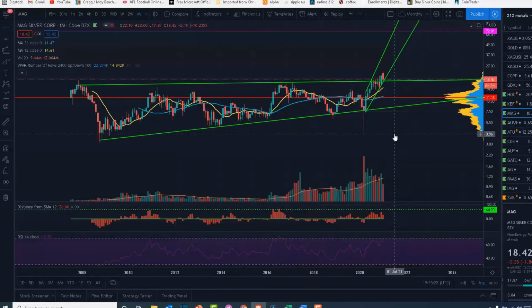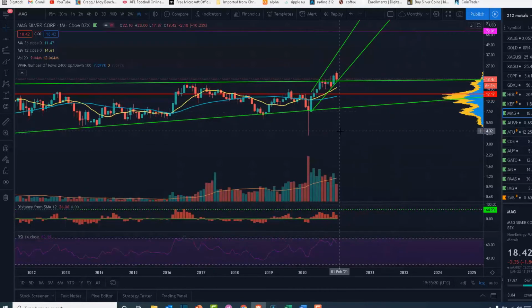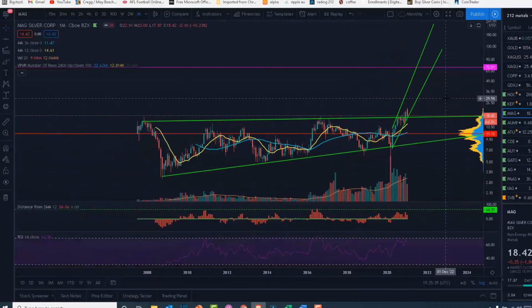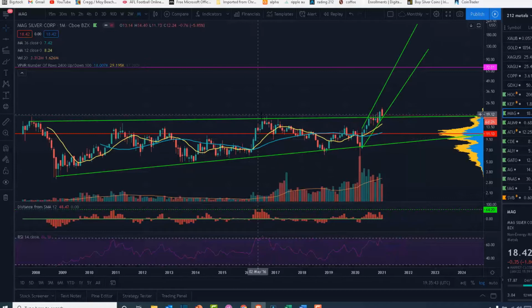But yeah, anyway, so what's happened since then, April through to now, we've just developed this channel here, which is a nicely bullish uptrend. And then because it's broken that upper resistance line, back tested it.